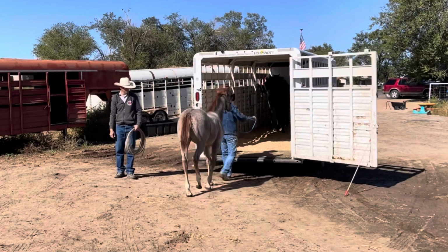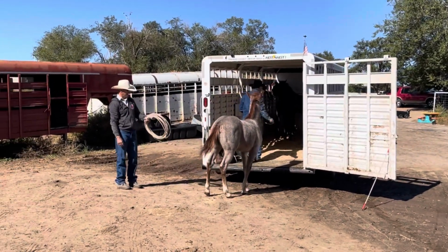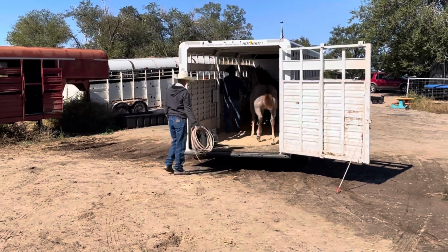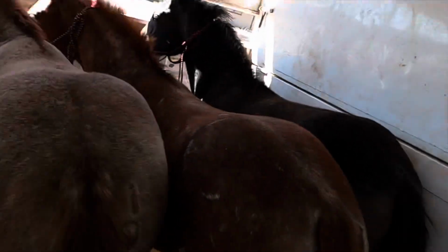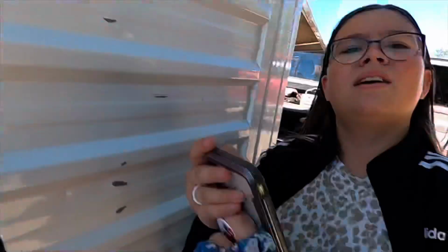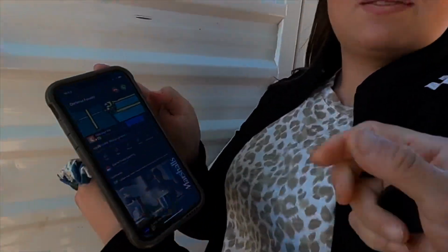This trip, we put the barrel horses in the back. That way they could get out and stretch. Last time, them being all the way in the front didn't work so well. We've got 7 babies and 2 barrel horses. So here we go. Oh, got the kids loaded too. Drum's going. Okay.